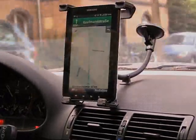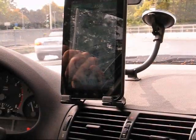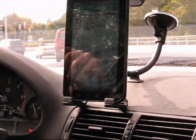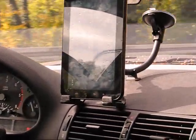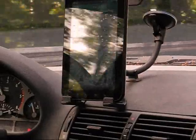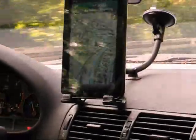In 500 meters. Continue on A565, 4.5 kilometers.